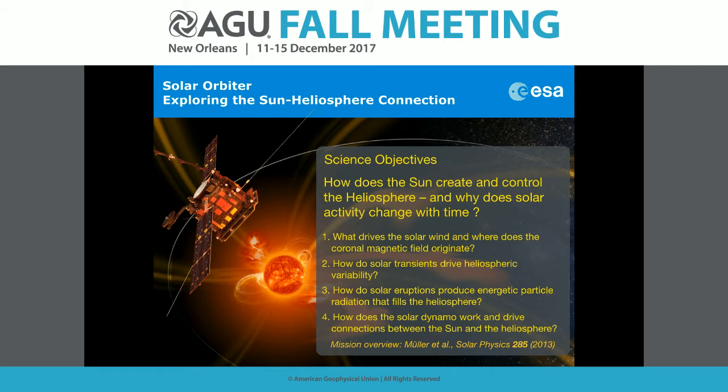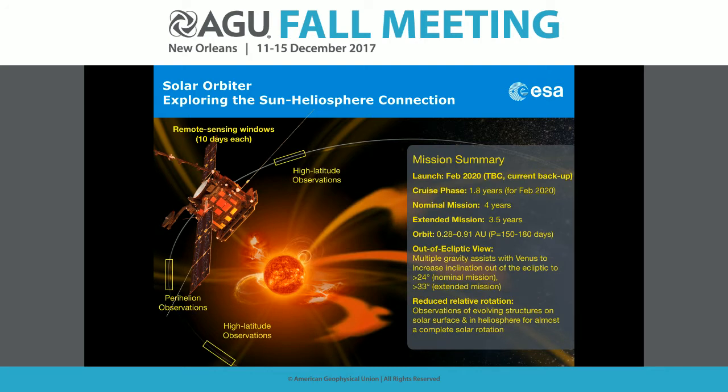And the physical origin of the solar dynamo could most likely be deciphered by looking at the poles of the sun, and this is what Solar Orbiter will do. We wrote a mission overview paper a few years back in Solar Physics where this is described in more detail. Okay, so this is the mission profile in one slide.